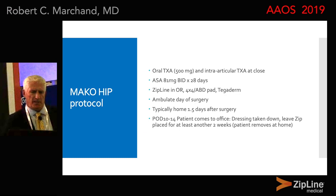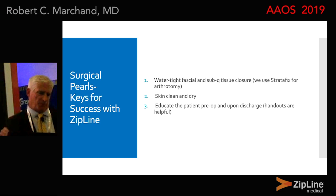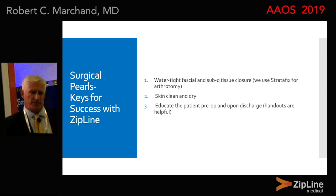Surgical pearls. Make sure that your fascial closure is tight. Make sure the skin is clean and dry. You have to apply this ZipLine, so if it's wet, it won't stick. And you put pressure on the skin, and then you pull the tags and re-approximate the last 2 to 3 millimeters of closure.